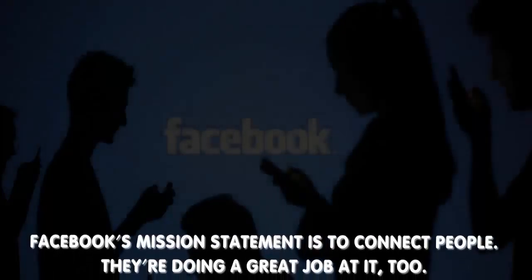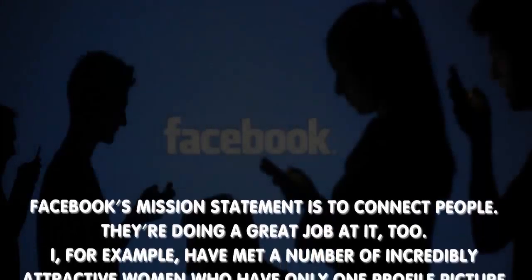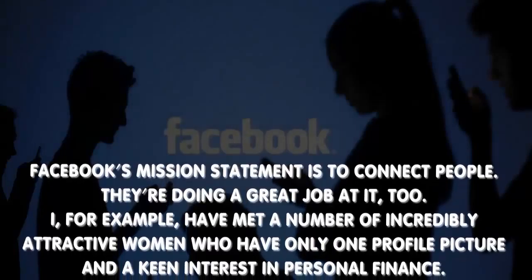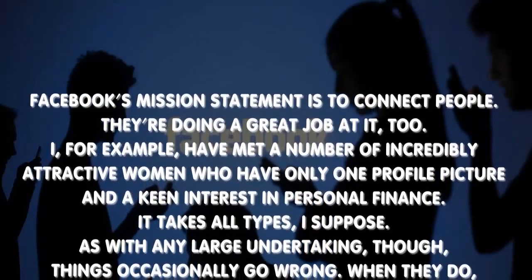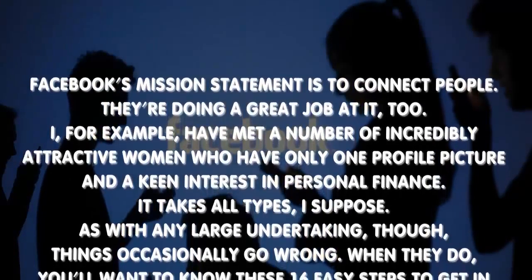Facebook's mission statement is to connect people. They're doing a great job at it, too. I, for example, have met a number of incredibly attractive women who have only one profile picture and a keen interest in personal finance. It takes all types, I suppose.